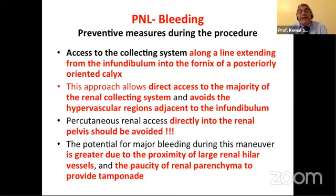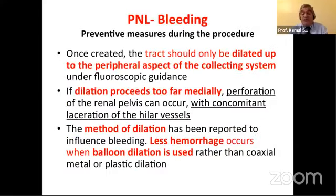Again, there are some preventive measures. Access to the collecting system along a line extending from the infundibulum to the fornix in a direct way, through a posteriorly oriented calyx, is the major approach from our side to limit the extent of bleeding. This approach allows direct egress to the majority of the renal collecting system, and lets us avoid passing through hypervascular regions. Percutaneous renal access directly into the renal pelvis should be avoided, because if we attempt that, we risk injury to the major arteries in close proximity to the renal pelvic area, and it will be too complicated for us.